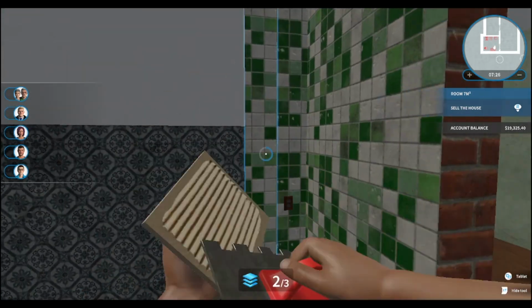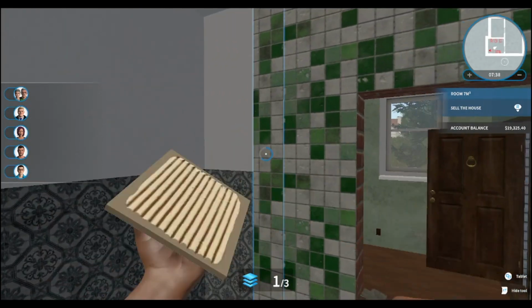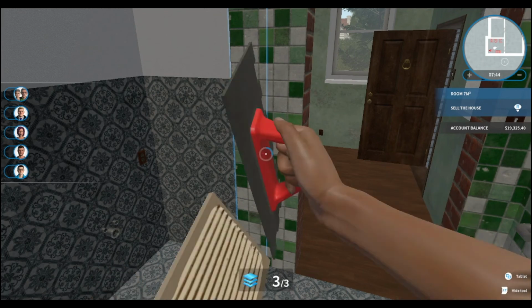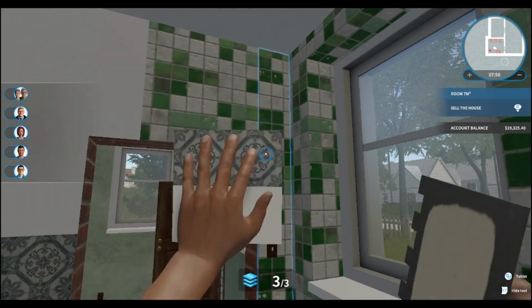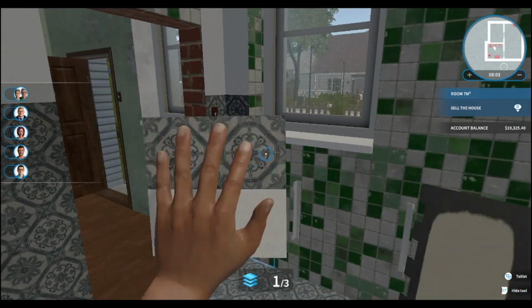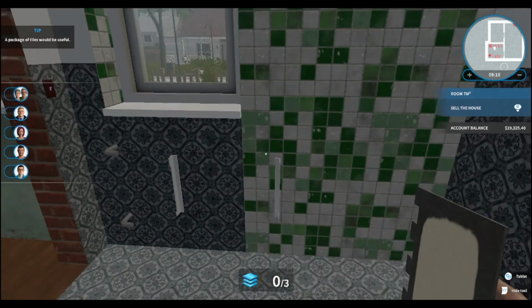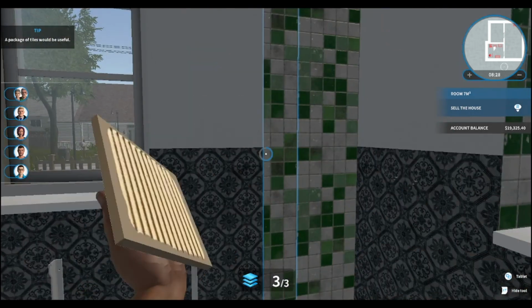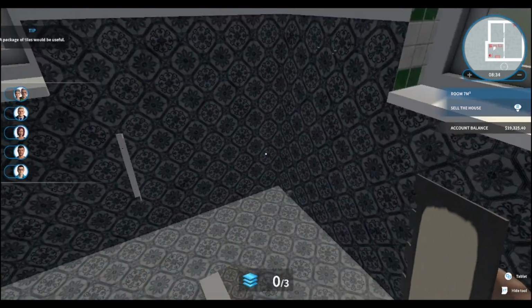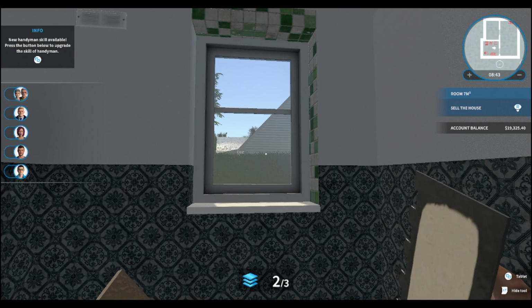You can do the same thing over the door, although you will see here that I forgot my own little strategy. It's coming right up. 1, 2, 3, right there. I should not have placed that tile, but I caught myself and moved on. I have unlocked some skills while working on this house. I have one coming up very shortly here, I believe. There it is, new skill point.